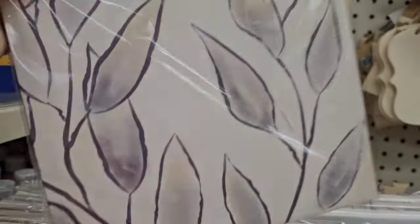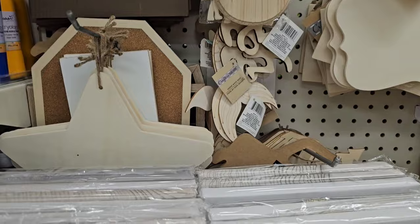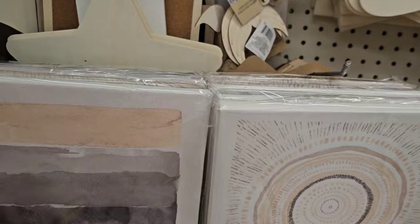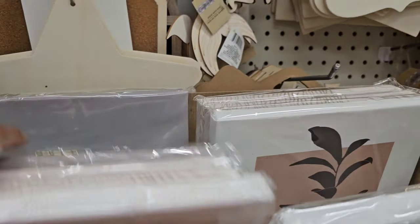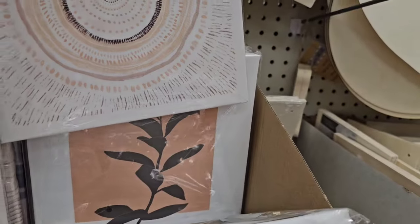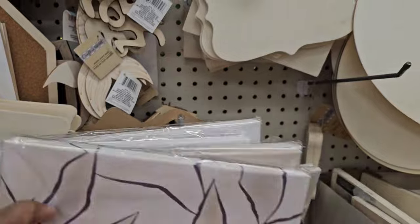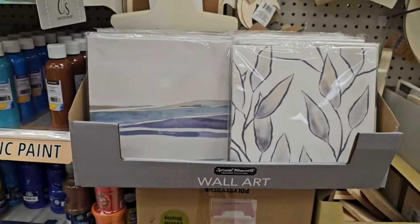Here, they got these beautiful abstract canvases. They are so pretty. So they got this one, this one here, this one. They also got, this is the same one. They got this one, that one. I showed that one. They got this one, and then over here, I believe it's the same. This one is a little different. Not really feeling these because these are not my kind of canvases. My kind of canvases are the makeup ones. They're really beautiful makeup ones.